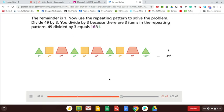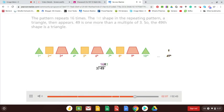The remainder is 1. Now use the repeating pattern to solve the problem. Divide 49 by 3. You divide by 3 because there are 3 items in the repeating pattern. 49 divided by 3 equals 16, remainder 1. The pattern repeats 16 times.